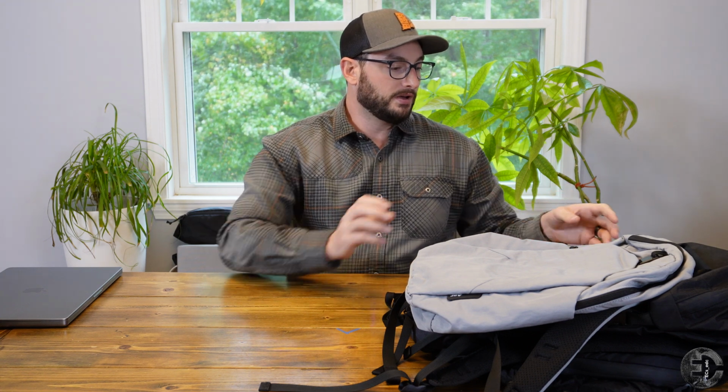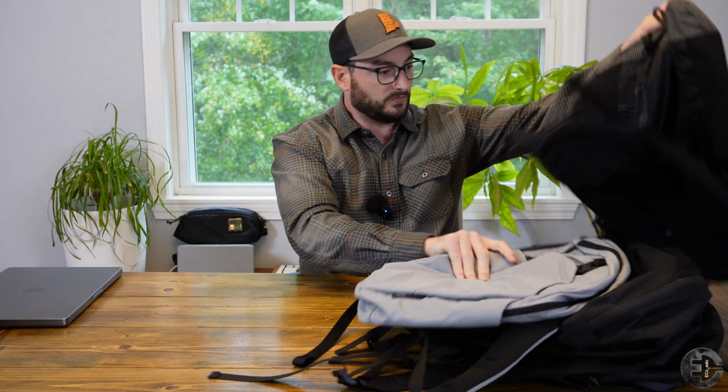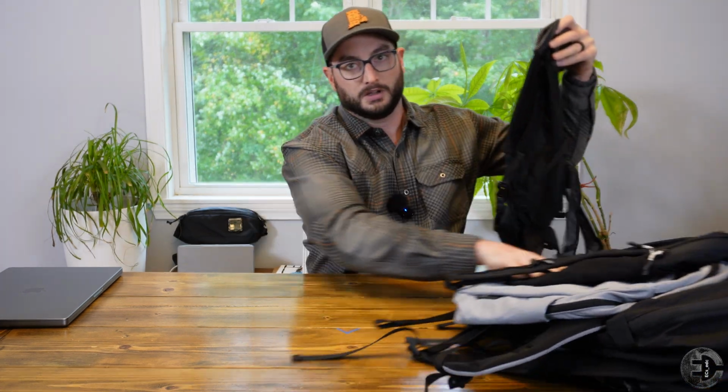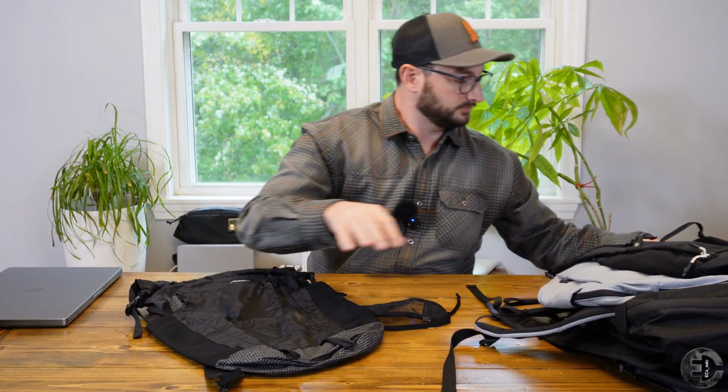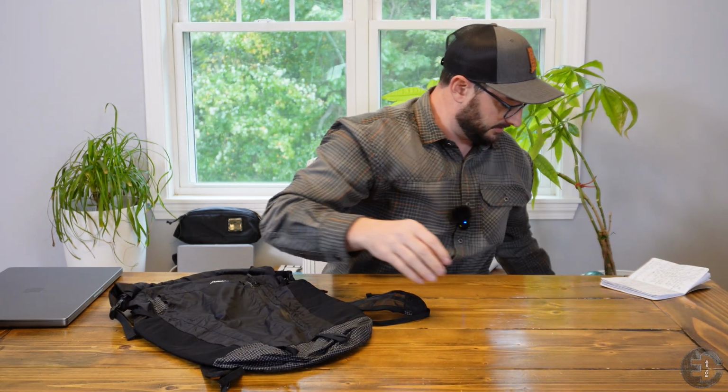So, a bunch of bags here on the table. I'm not going to have them all packed out. I'll show you what they look like when they're packed out in the B-roll, the footage that you guys usually see. But let's start with Matador, because there are so many of them. So actually, let's just move these out of the way.